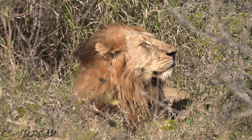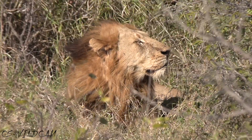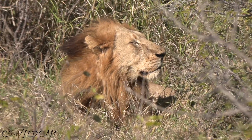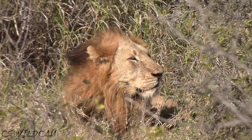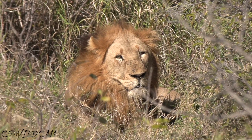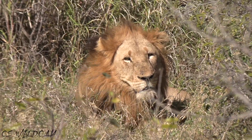So on the previous sighting, we did catch up with six Mayambula lionesses. Or was it five? It's five or six Mayambula lionesses with the 11 cubs. It was the very first time we got to see the new additions, the three new cubs being part of the pride. It's the first time for me. And now we're lucky to have found the fathers patrolling far west.